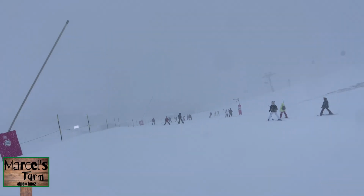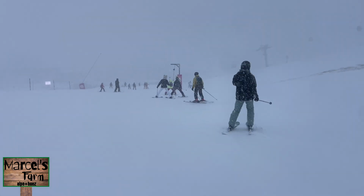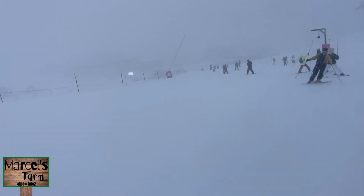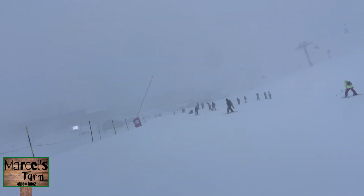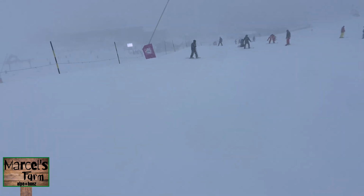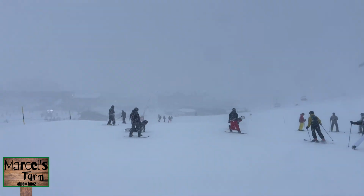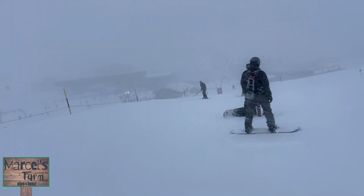Having just got to the end of that video, this is now the very next day after filming that, blue skies, everything. I thought I'd give you a little update that the snow is dumping. That's Marcel's Farm Bell. Perfect soft snow on the piste. Zero visibility, but so much snow is coming down.